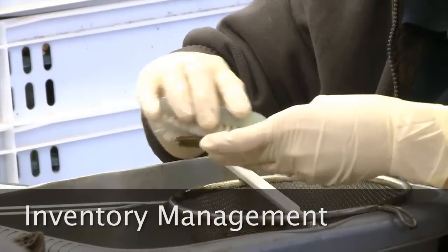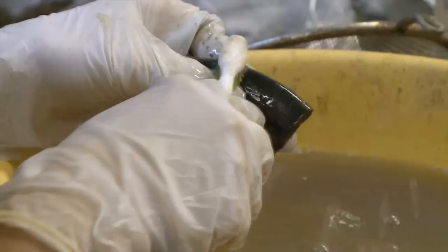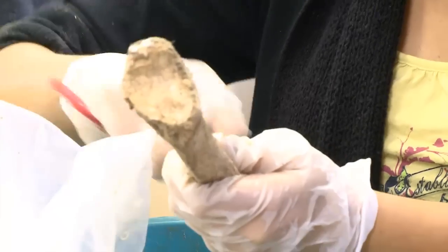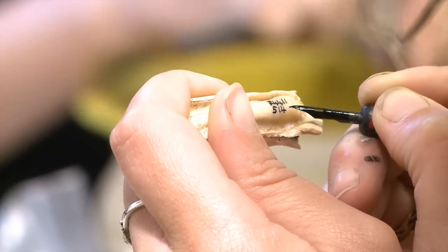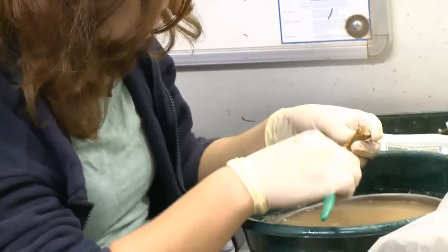It all has to be washed. But the important thing, even at the point of the washing, is that we must never lose the context information. We must never lose sight of where it came from on the site. Once the stuff has been washed, it's laid out to dry, and as soon as the finds are dry, they're marked. Each individual piece of pottery, piece of animal bone or whatever is marked with the site code so that we know which site it came from, and with the context information, the layer from which it came.